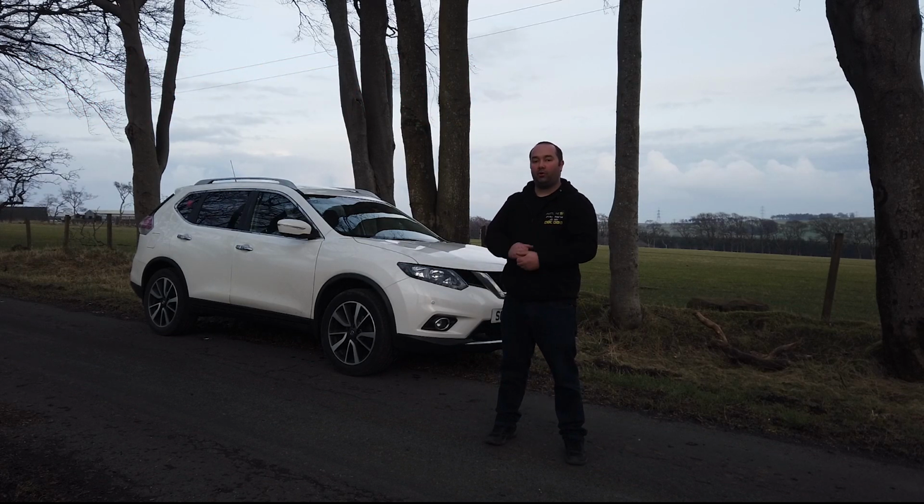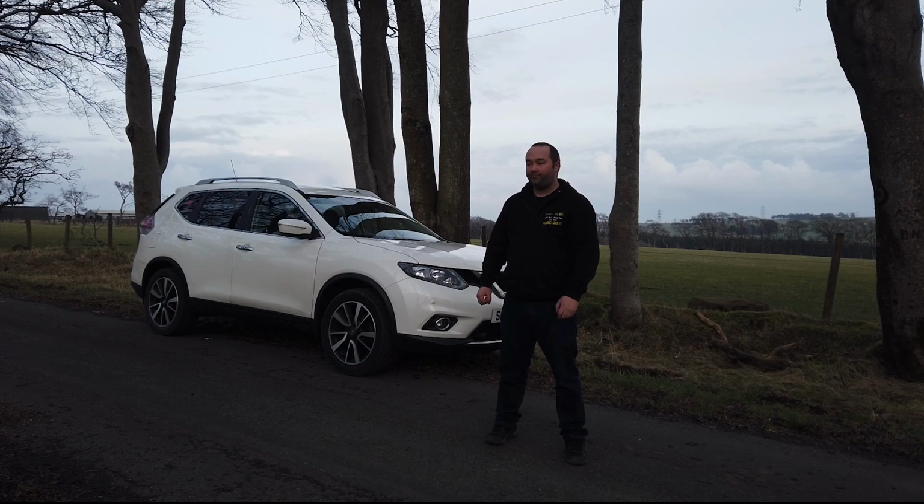Today I'm going to show you around our 2017 Nissan Xtrail, which we've owned for 3 years. This is the NTEC model, so it's got parking sensors front and back, 360 cameras, sat nav, aircon, basically all the toys inside.